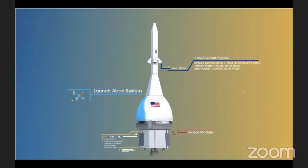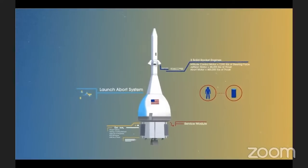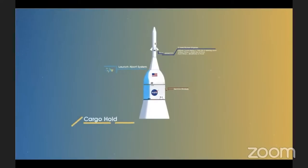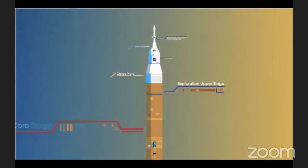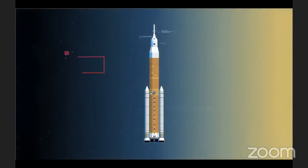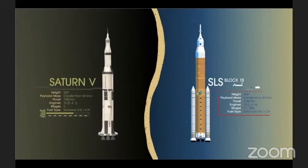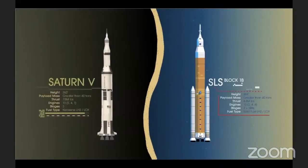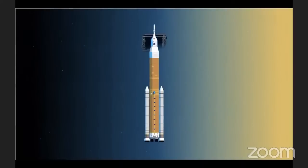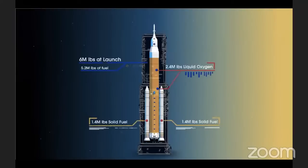To accomplish the task of launching our crew and heavy payloads, NASA is building the Space Launch System, comprising of a cargo hold, an exploration upper stage, a massive core stage, and 2 extended solid rocket boosters. Altogether, this is the world's most powerful rocket, and it exceeds the legendary Saturn V of the Apollo era in numerous ways. Sitting on the launch pad, the entire rocket, fully fueled, weighs just over 6 million pounds, 5.2 million of which is just the fuel. Once ignited, there is no stopping.